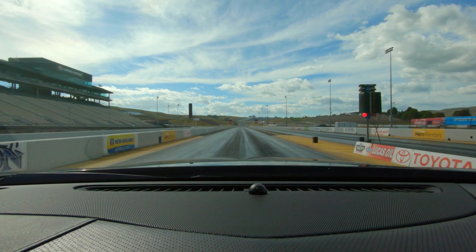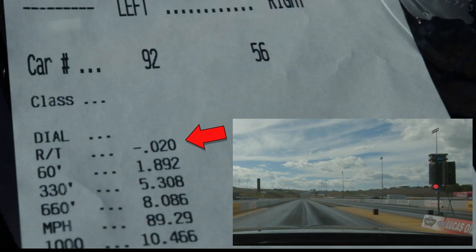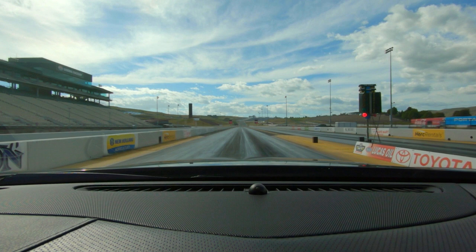If you do end up leaving just before the green, you'll get a red light like I did here. This doesn't matter in practice, but it tells you that you reacted a little too fast. In competition, this would disqualify your run.